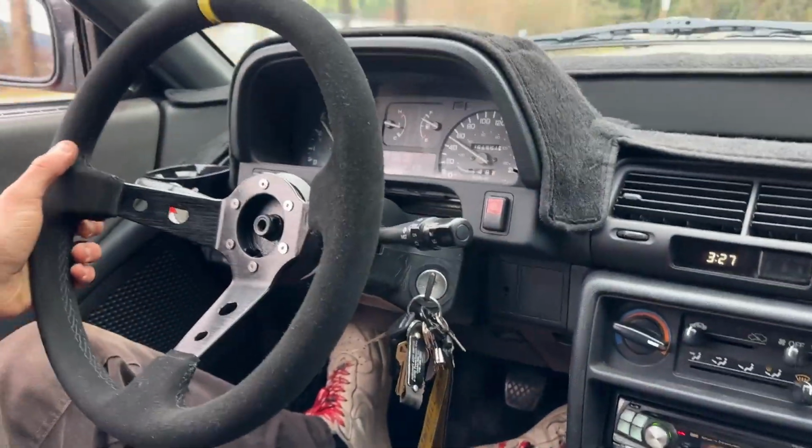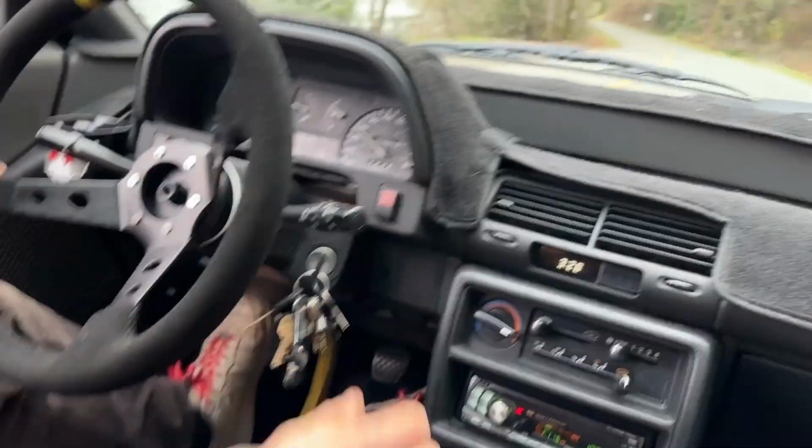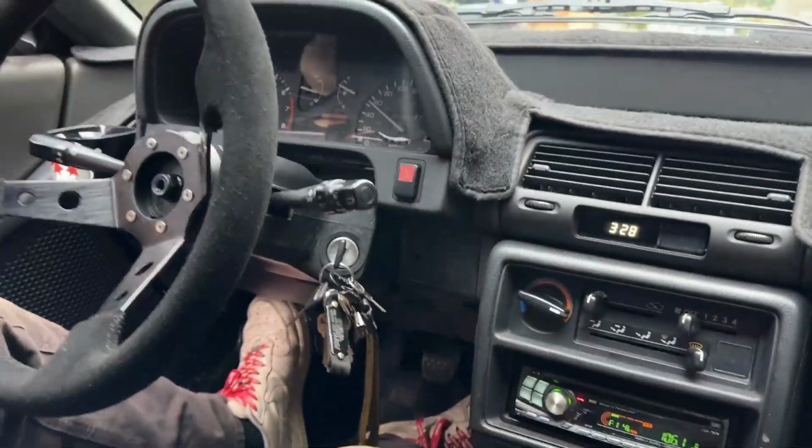Downshift, it's not as aggressive as it was before. Sounds way better.